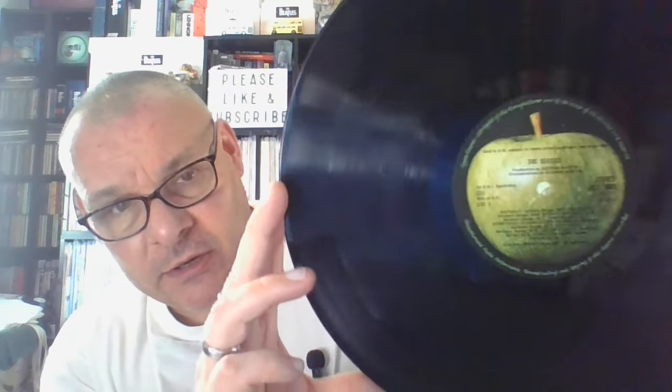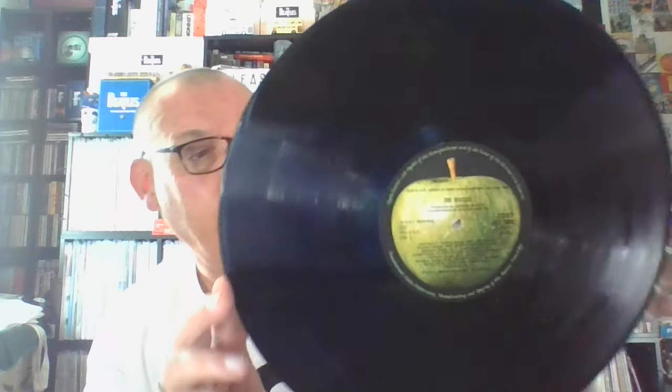I mean, don't get me wrong, it's not a feelable scratch or anything like that. It's just what they call a hairline scratch, just there on the last song, which is Long, Long, Long. The last song on side 3, should I say. Side 4 is virtually mint.